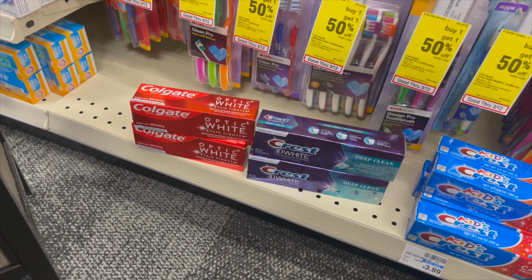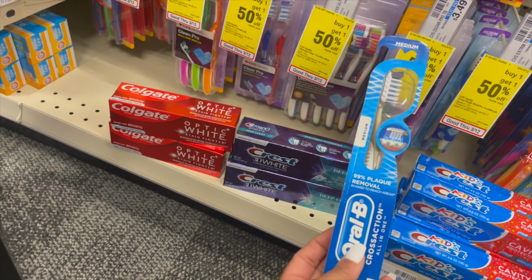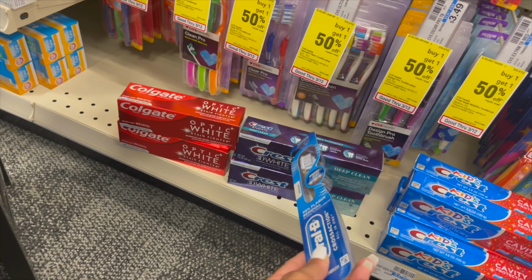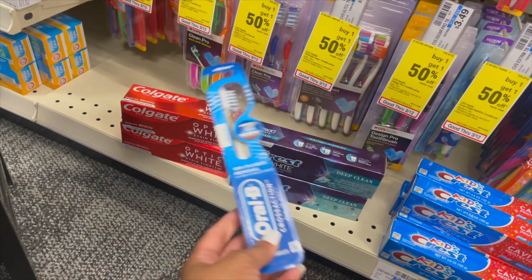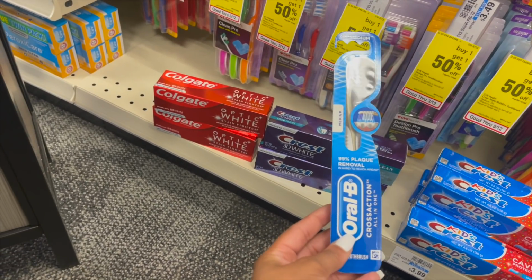So it's 2 Colgates and the 3 Crest items, guys. We're getting 1 Oral-B because there's a digital on the Oral-B, a digital on the Crest and a digital on the Colgate. So this is how we broke it up. When you buy all 5 items, it's going to be $19.95.